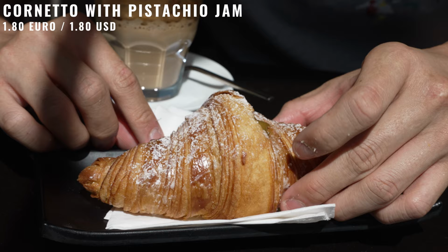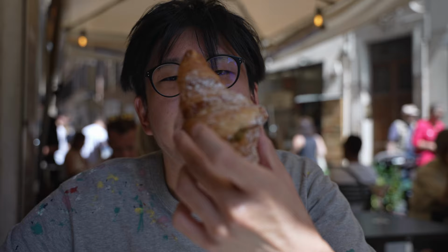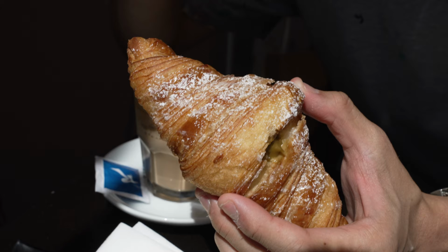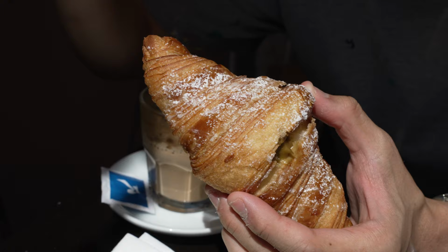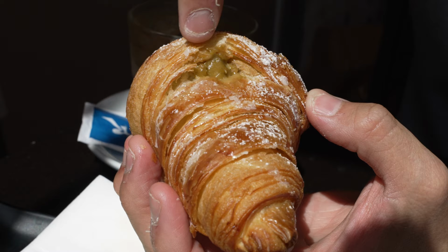Okay, let's move on to the croissant, or what the Italians call the cornetto, which is actually different from a croissant, by the way. Oh, it's stuck to the paper. There we go. Basically, the cornetto is slightly different from a croissant because the ingredients are slightly different. They use less butter and they use eggs. So generally, their croissant is sweeter. Also, I think it's softer as well. And over here, we've got a filling of pistachio cream, and up top is powdered sugar.